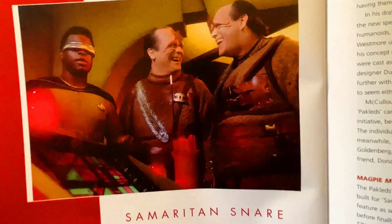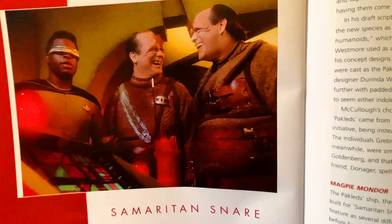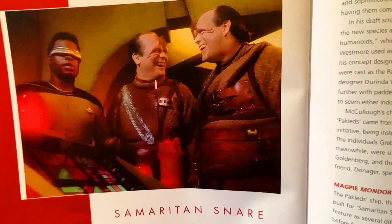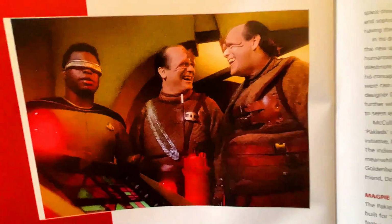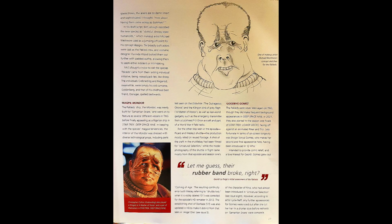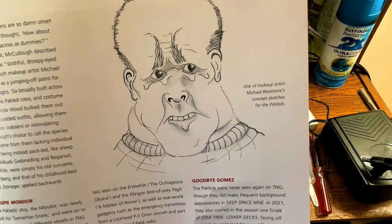This one was pretty amusing because these very slow, dim-witted creatures, you wonder how they could actually have a ship with warp drive. They ended up kidnapping Geordi. And here's some concept art of what they would look like. One of the makeup artists, Michael Westmore's concept sketches for the Packlids.